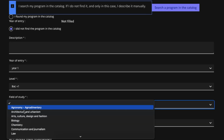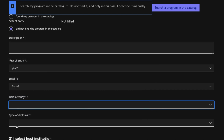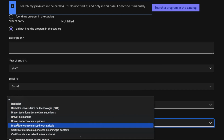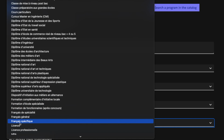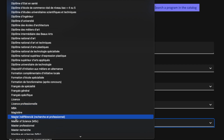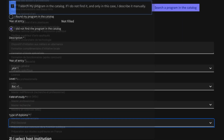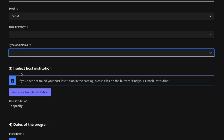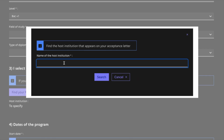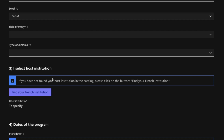Then the field of study, you have to fill it manually. Type of diploma, is it a bachelor's degree? You have to check on your admission letter or go to their website. Is it a master's degree? Is it an MBA? You have to find that out to know exactly what type it is. Then host institution. So find your host institution. So you can just type the name of the university. Find your institution that appears on your acceptance letter. University, just search for your university and put it.